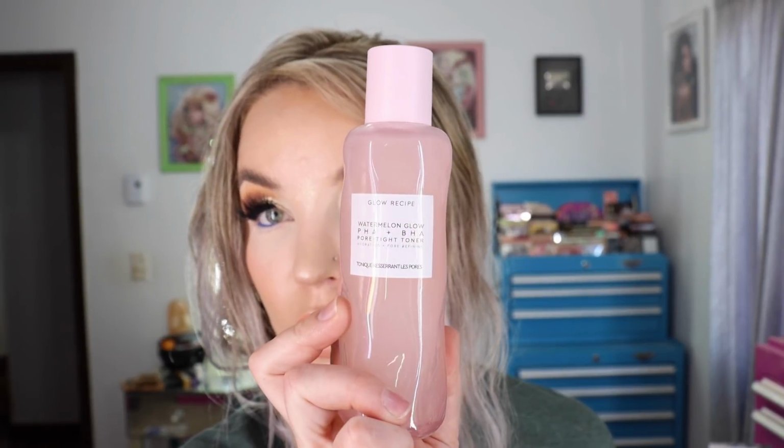So I'll just open it up and show you guys what the bottle looks like here. I love Glow Recipe's packaging. They just have some really fun stuff. So this is the bottle that it comes in.